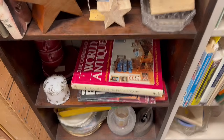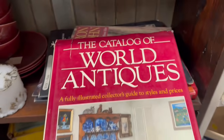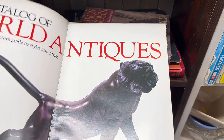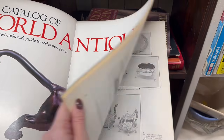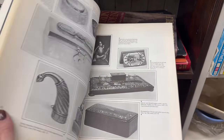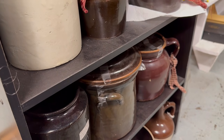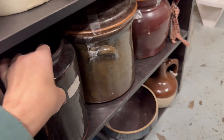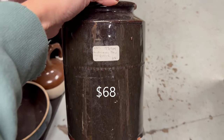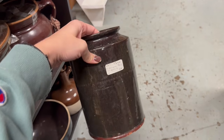World of Antiques, say no more. I wonder if this is more of like a history book. Oh, it's like a collector's guide. Okay, I'm in rock or jug heaven. These are just really pricey. Or at least pricey for what I'm used to.